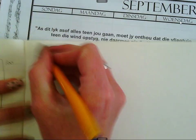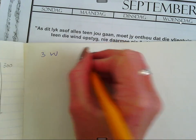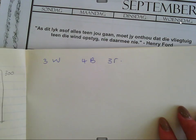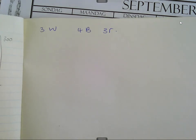is going to be number 3. They have 3 white marbles, 4 blue marbles, and 3 red marbles. Okay, the event is happening simultaneously. So I told you guys, when you draw a tree diagram for that, simultaneous means your tree diagram will look exactly the same. All you have to remember is that it's dependent.